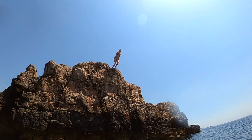Yeah, speaking of that, we just found a swimming hole and we are going to swim in it because we're sweating. It's really freaking hot.